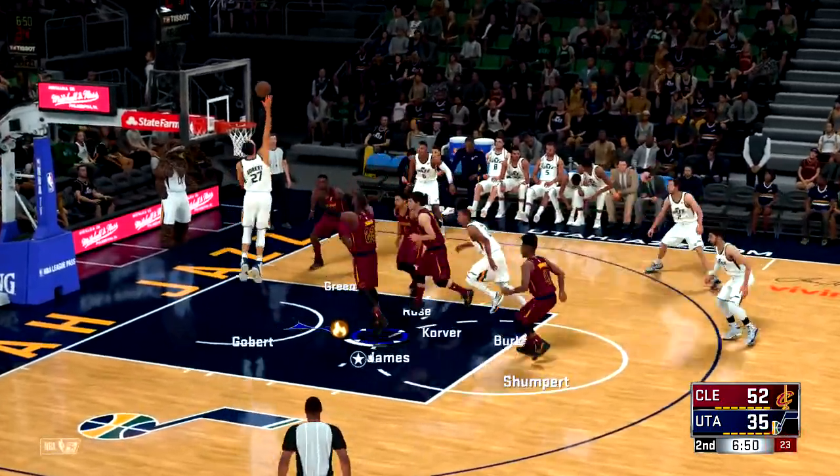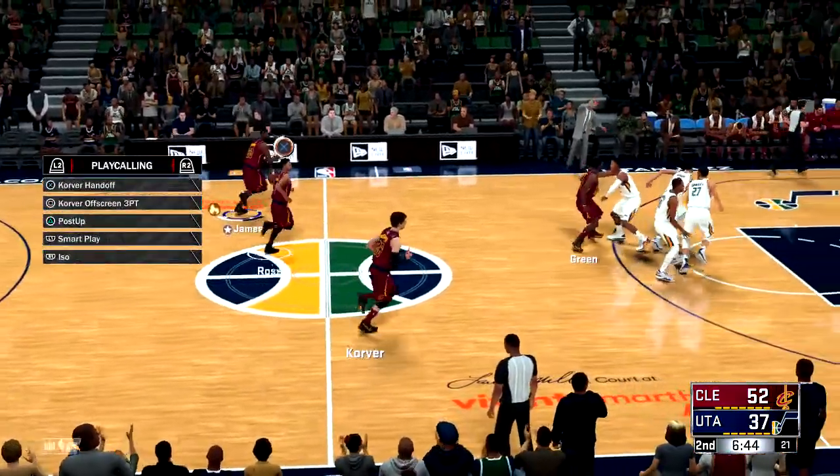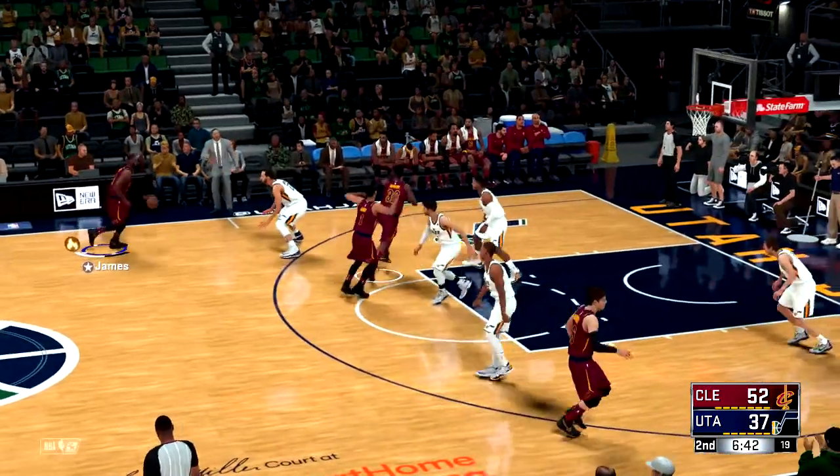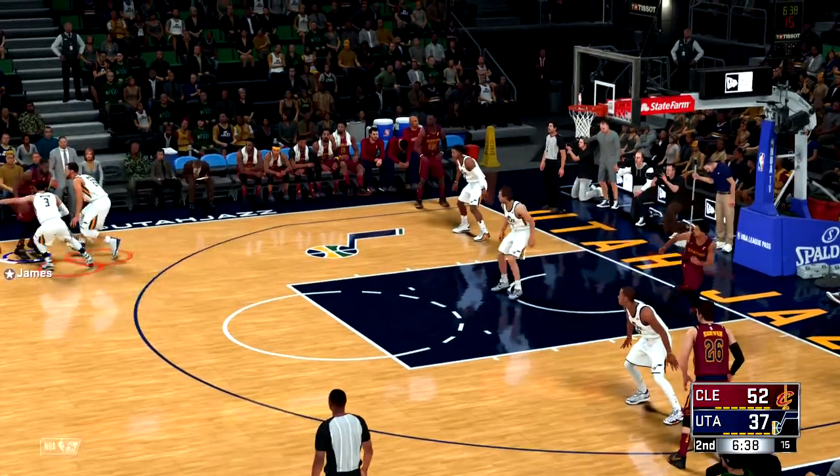Burks, Gobert, and there's Gobert putting it right back in. Gobert's got 6. You know, he didn't score the ball much in the first quarter, but he has been really, really solid during the second quarter. I expect a big game from him now.